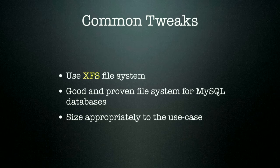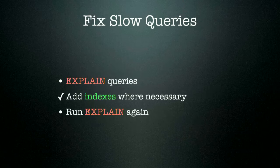There are useful guides in the Red Hat Handbook. Easier is to use the XFS file system or ZFS. They are good and proven file systems for a MySQL database, with snapshot functionality. Size appropriately to the use case.